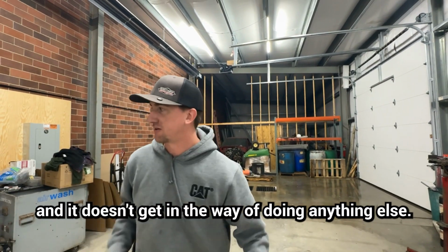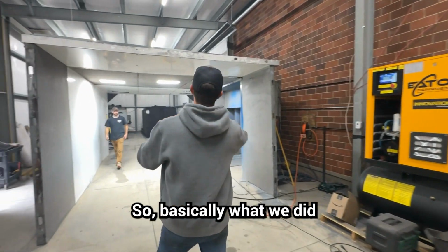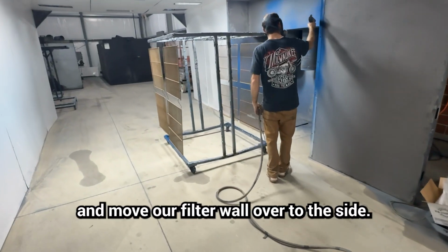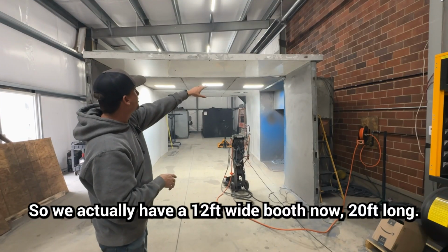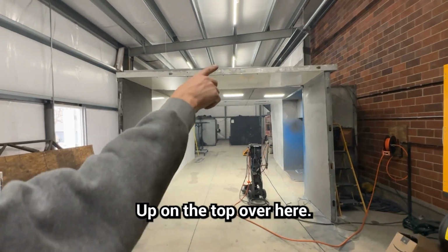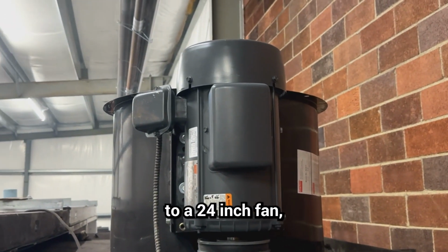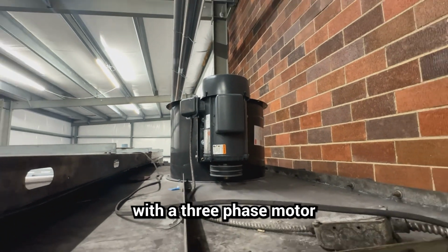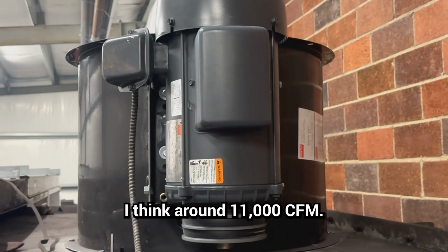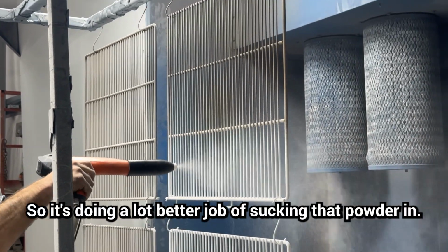Back here, this is our new pass-through booth. So basically what we did is we decided to go extra wide and move our filter wall over to the side. So we actually have a 12-foot wide booth now, 20-foot long. Up on the top over here, we actually upgraded the fan to a 24-inch fan with a 3-phase motor. That should move I think around 11,000 CFM. So it's doing a lot better job of sucking that powder in.